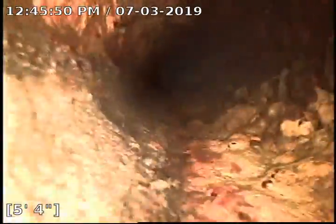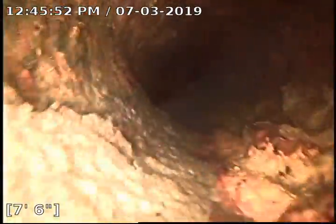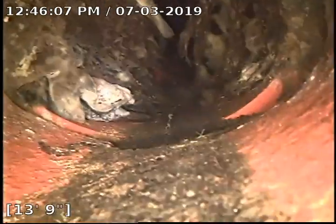So our pipe's underwater, but it's clear water so we can see. That's a fitting, and we got roots right where it turns to clay. We got more roots. Probably going to come up on a section here that is going to be totally full of roots.